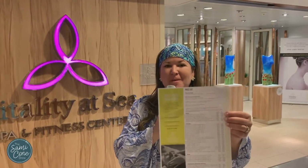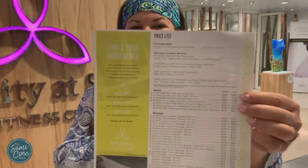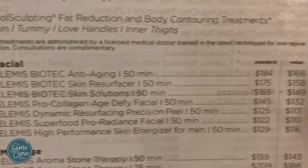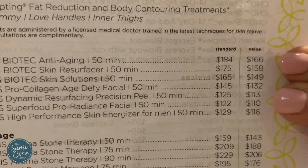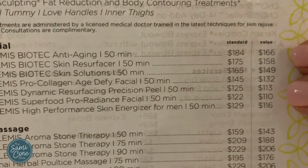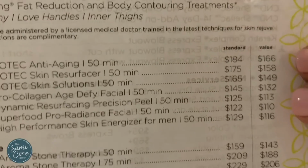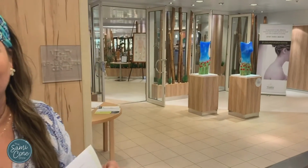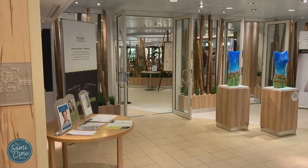For those of you that think that spa treatments are a luxury you can't afford, think again, because when you're on a cruise, there's actually different pricing for when you're at sea and at port. If you look, they are trying to attract guests for when you're at port, and most people are off the ship, so their standard pricing is when you're at sea, but then they have a value price for the days that you're at port. So if you want to take advantage of a spa treatment but still want to save money, make sure you book it for those days when you're actually at port, and you're going to see the savings add up.